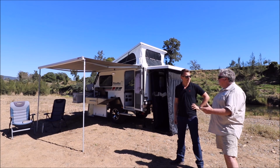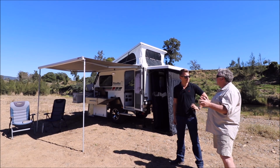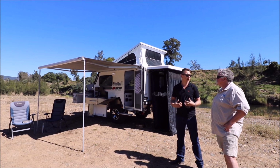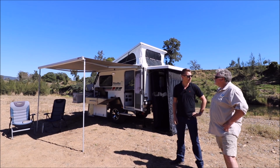Absolutely, no doubt about it. A really good little unit. This is really a more compact unit than the Discovery, the 14-footer. This is actually a 10-footer. Yeah, definitely. So this is a real competitor for people who want to get in something as small as possible, so things like camper trailers. They're a similar size, similar weight as this.